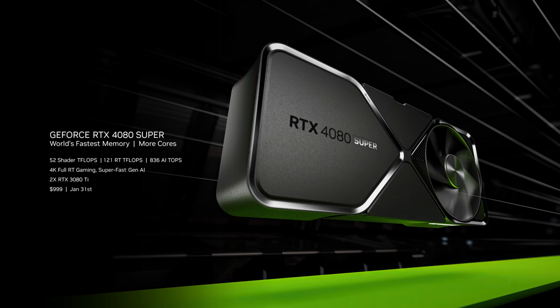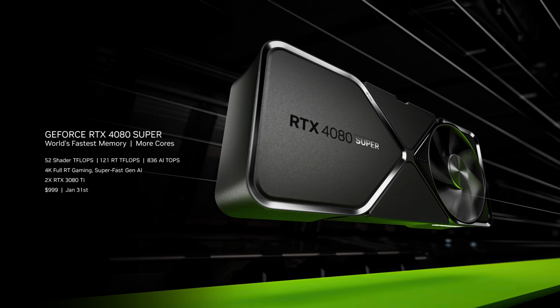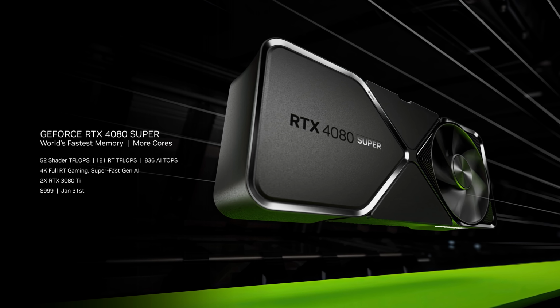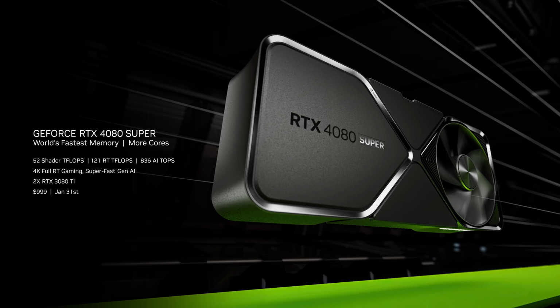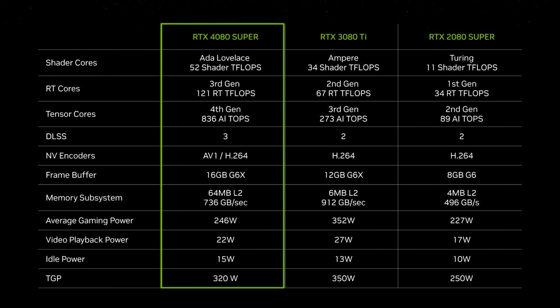Then there's the RTX 4080 Super launching on January 31st at $1,000 US. This model has the least hardware changes compared to its non-Super predecessor, which is being discontinued to make way for the Super card. It's still an AD103 GPU die, this time fully unlocked with 80 SMs and 10,240 CUDA cores. We're still getting 16GB of GDDR6X memory, with a small bump to frequency taking it to 23 gigabits per second.